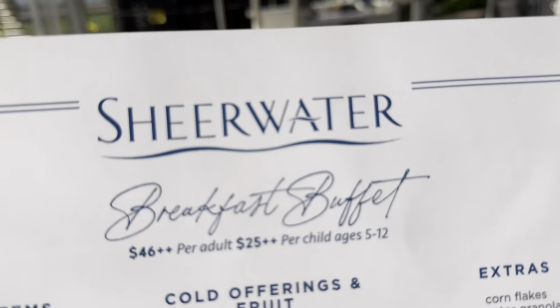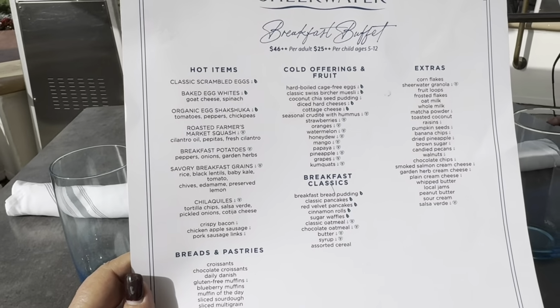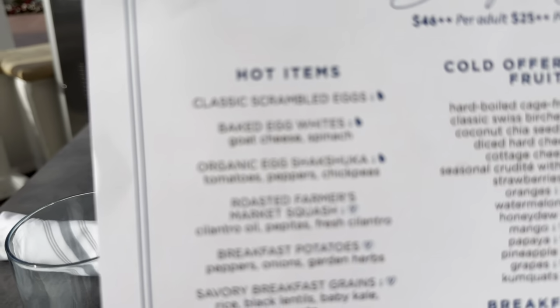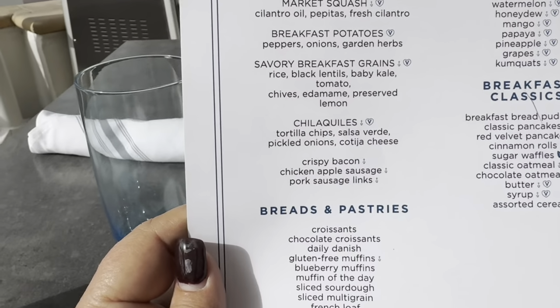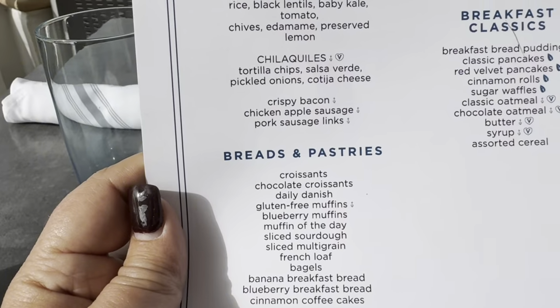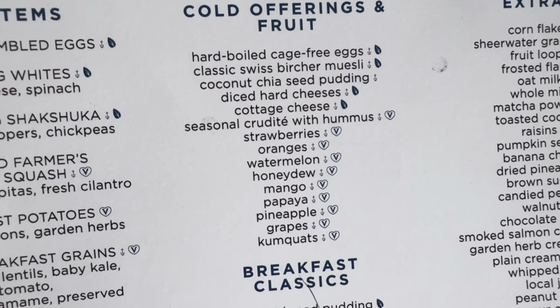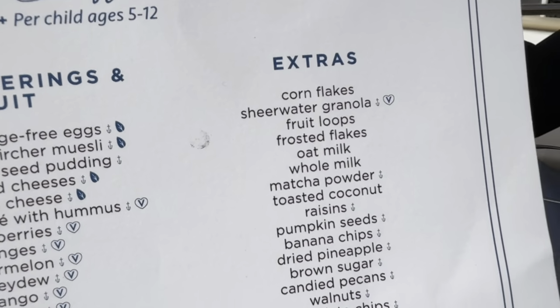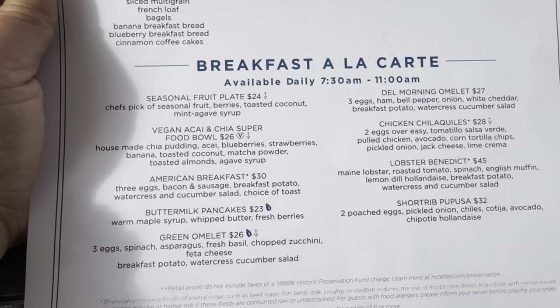Okay, so we're here at the Shearwater, and I'm having the breakfast buffet. And you get all of these yummy items on here, hot items. They've got breads and pastries, cold and fruit, breakfast classics. And then they've got extras. And then they also have a la cartes too.